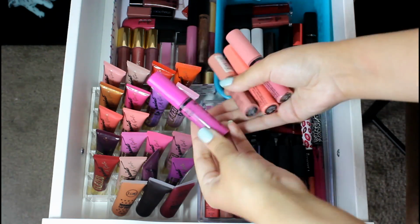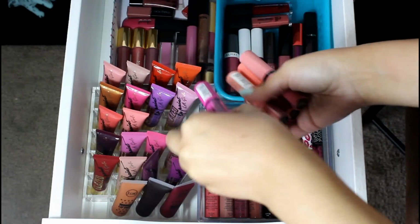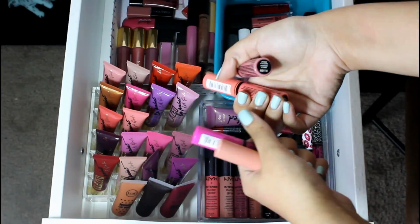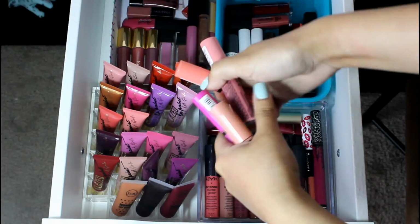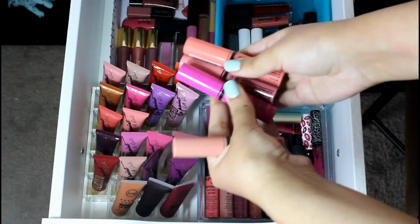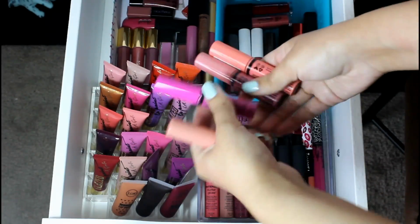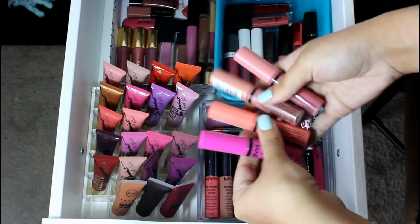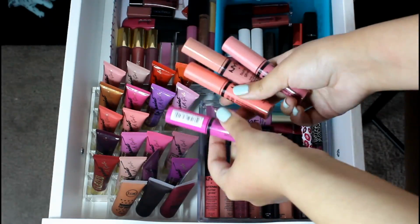I have 4 NYX butter glosses. I have these shades Sugar Cookie, Creme Brulee, Vanilla Cream Pie, and Apple Strudel. And I love all of these, even though I don't wear these two that often, and I actually don't wear them as often as I would like, but I do love them nonetheless, so I will be keeping these.